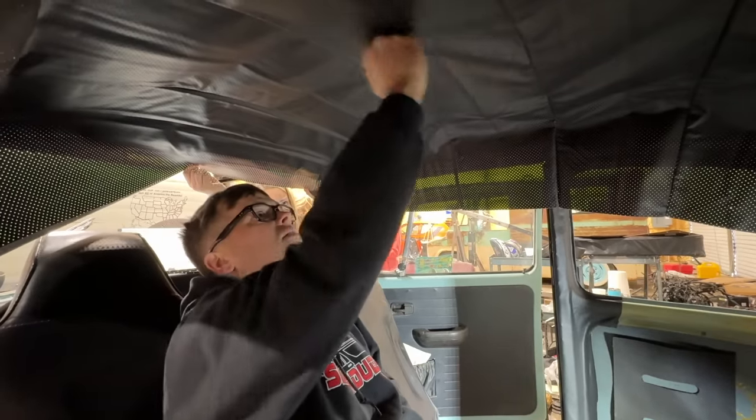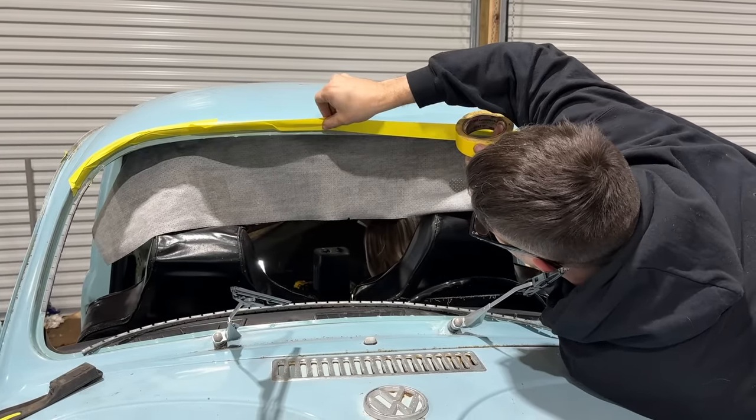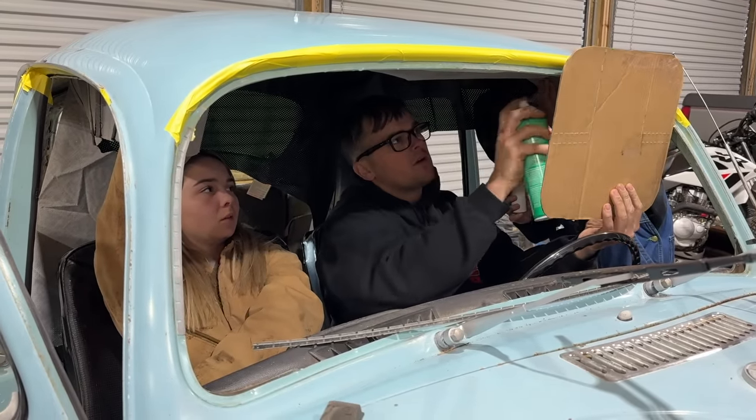Well, I guess we can start gluing. So I've went around and taped all the openings just to make sure we don't overspray this glue on the paint everywhere. We tried to let it warm up as much as we could in here. We let the heater go in the car for a while.